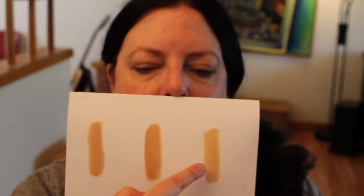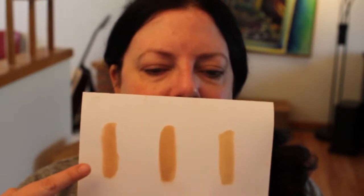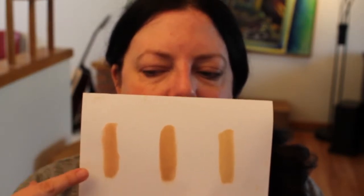So I've made a little example on this white sheet. It's a little bit hard to see, but if you were looking at this, this one here is yellow undertones. This would be more neutral, and this is just slightly pink. It's really hard to tell in this light, but that's my example for looking at tones. It's not the greatest example, but it's the best I can do.